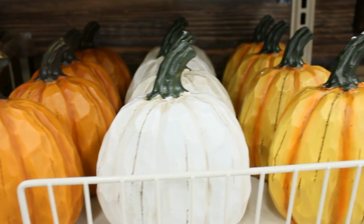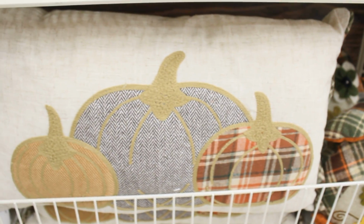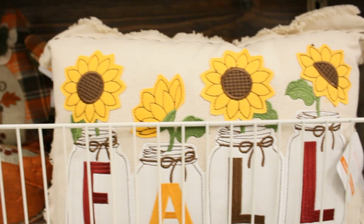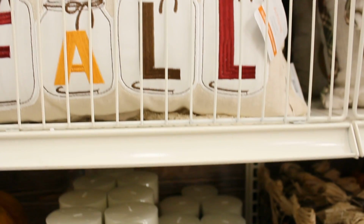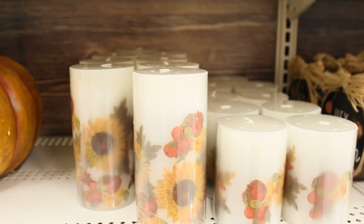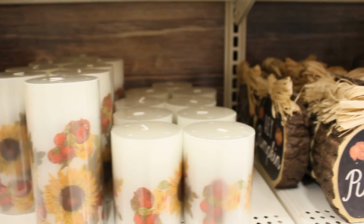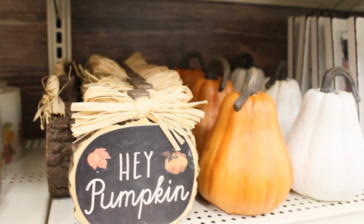And then they had these really pretty carved pumpkins. I thought those were really pretty, especially if you just wanted to mix in some of that wooden element. Now here were some cute plaid pillows, and then also this little fall pillow with the sunflowers. Again, their pillows seemed a little high to me at $30, but if you're using a coupon, maybe not so bad. Here are some really adorable candles, and then I love this little chalkboard sign that says, "Hey Pumpkin."